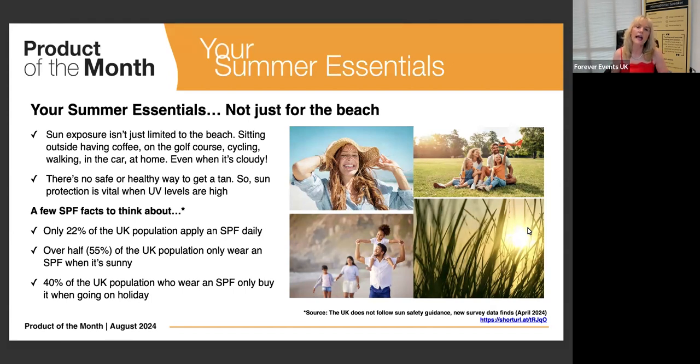There isn't actually any healthy way to get a tan. And it is really, really important to protect your skin from the UV rays, especially when the sun is at its highest. And we know that the sun is at its highest during the year through the summer, but also at the time of day, which is midday.